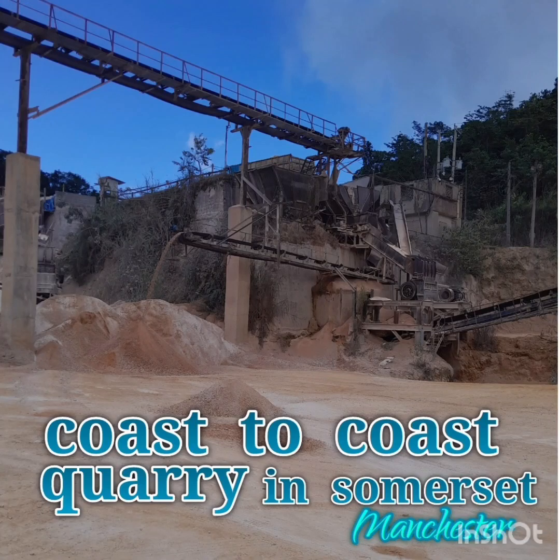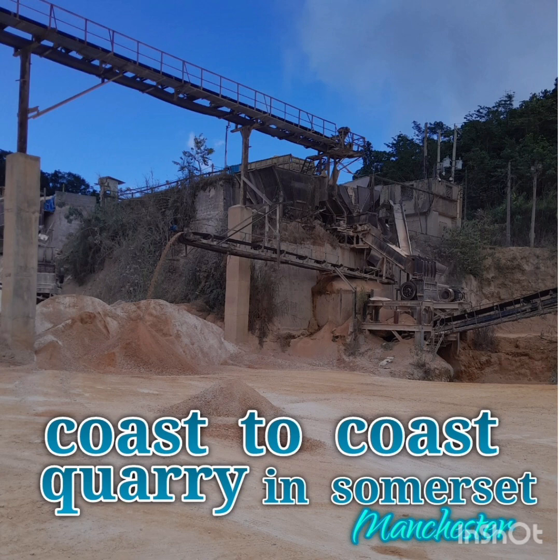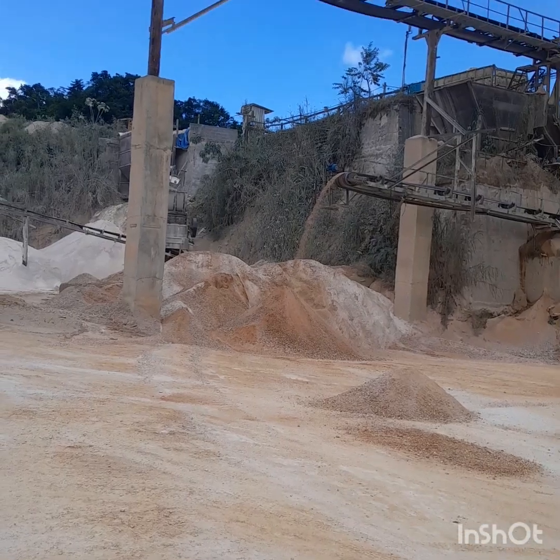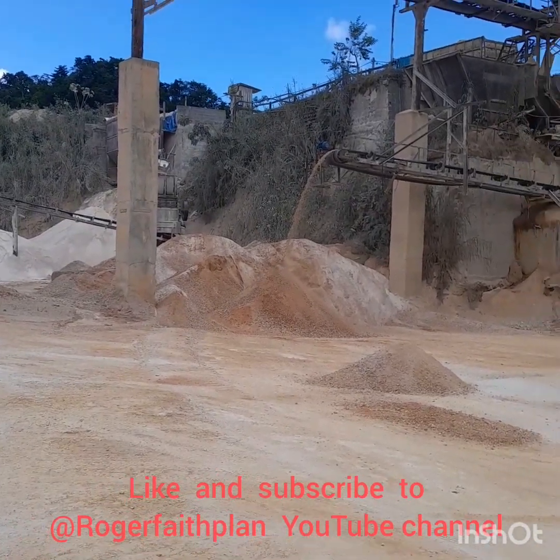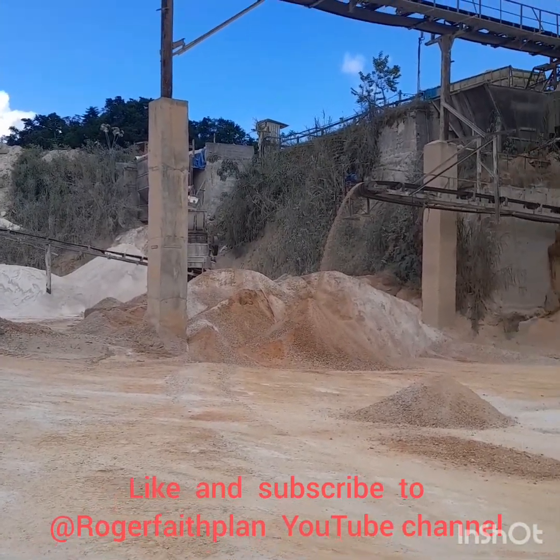Welcome to Coast to Coast Quarry in Somerset, Manchester, where you find more blacks and premix construction stuff. Look at this machine, how they work to give you all your products.